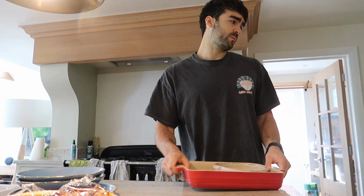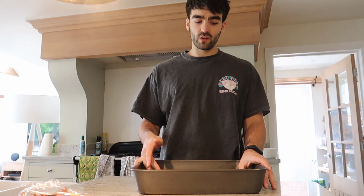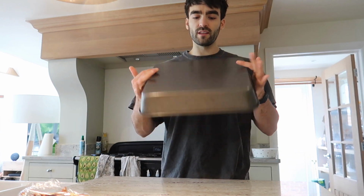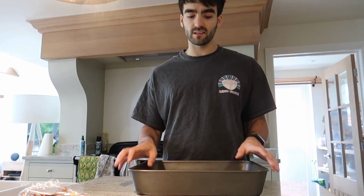So baking dishes, and then similarly to baking dishes, you have baking trays, which might sound a bit pedantic, differing between the two, but I think they give you different benefits. So this is obviously completely metal. I'd recommend roasting more stuff in this, like roast potatoes and stuff.